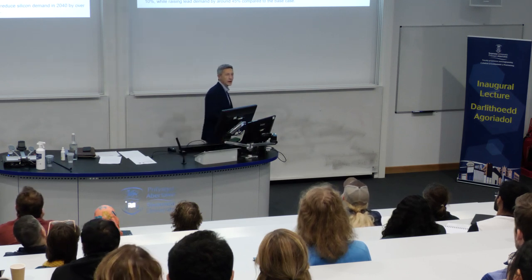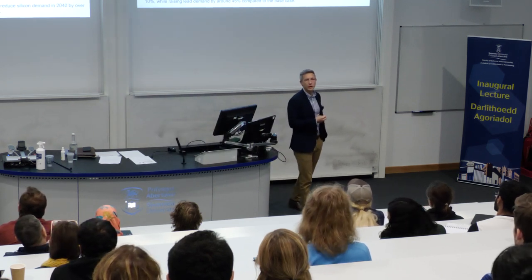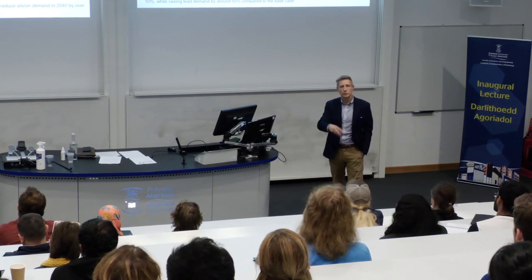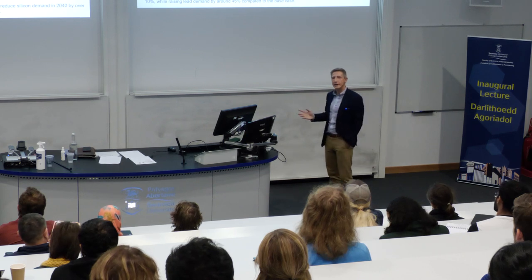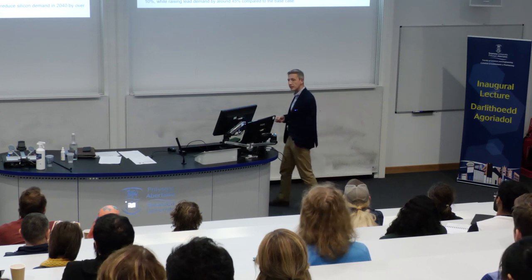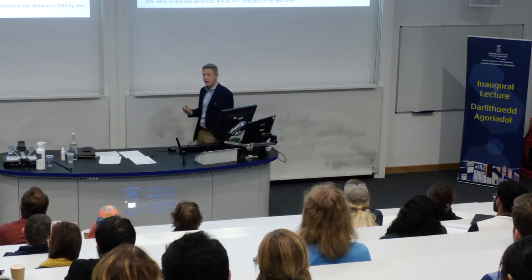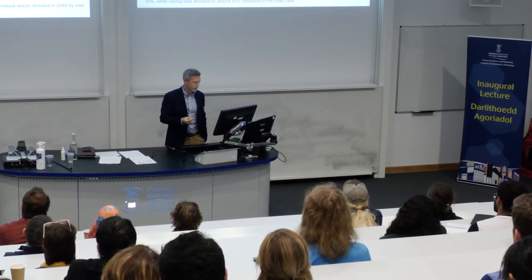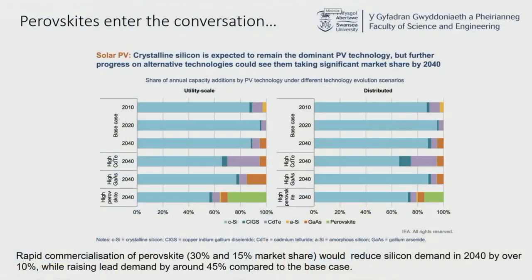This is where we need different technologies. It's not a case of, do we need perovskites or silicon solar cells? Do we need lithium or sodium batteries? We're going to need all technologies to play their part in our transition. And for the first time, perovskites have started to be identified as potentially taking market share away from silicon. This is an IEA forecast, and in a case where we commercialize perovskites, we can limit the silicon demand to a decent amount.